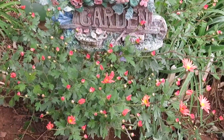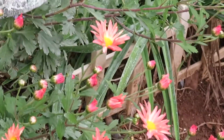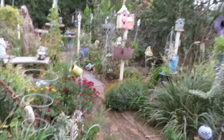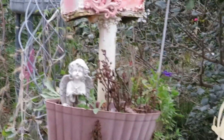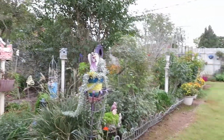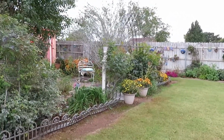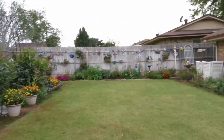And this little daisy mum is beginning to bloom. So there's still a lot of beauty out there in the garden. It hasn't all died back yet, even though a lot of it has. So it's just not as beautiful as it was, but it's still got lots of beauty, and just being outside and in nature is always a good feeling. Feel closer to the Lord, I think.